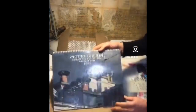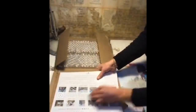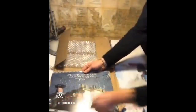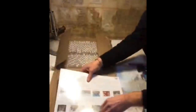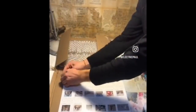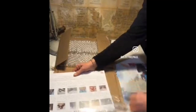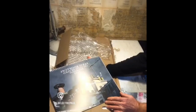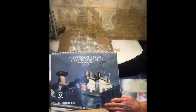It's shrink wrapped. It's 11.5 by 14. Look at how nice and big that is. That's what she said. So, carefully unwrap this. Let's have a look. First look. Well, that is pretty darn good. Pretty darn good.